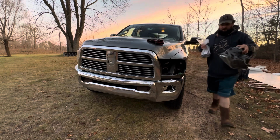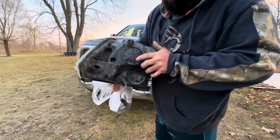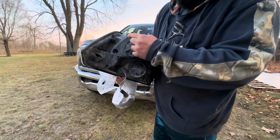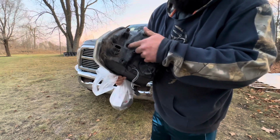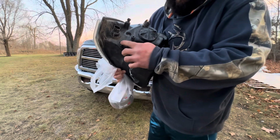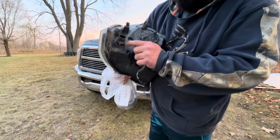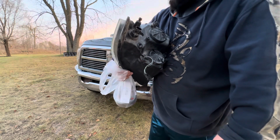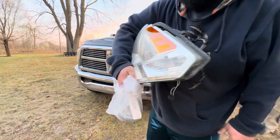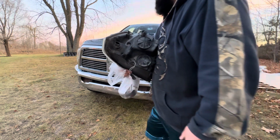Now we got the headlight. See, the headlight's broken right there, a little bit. This is broken with the adjustment. It's broken right here, which is where it goes in the truck. Other than that, this is broken out. I'll have to tape that in for the time being. The lens is broken too, but it's only temporary.